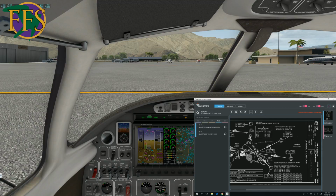Palm Springs clearance, November 143 Victor Tango. Just want to clarify, I see 2 departure frequencies on my chart. I'll verify whether we're going to be using 126.7. 143 Victor Tango, 126.7. Thank you very much. 143 Victor Tango.